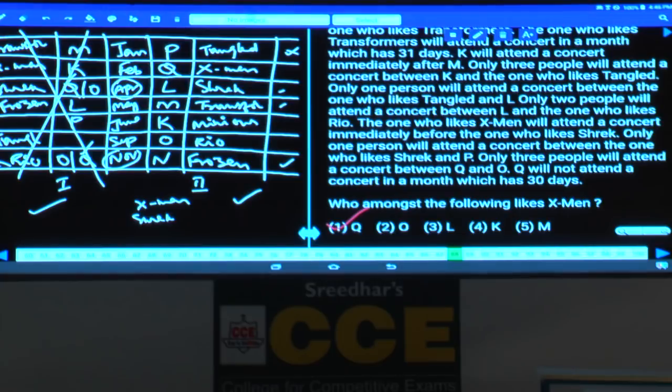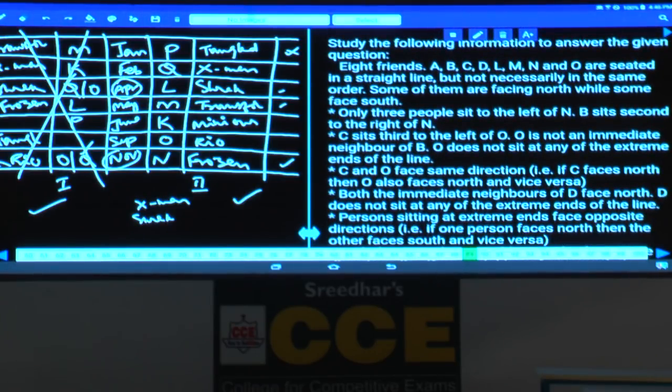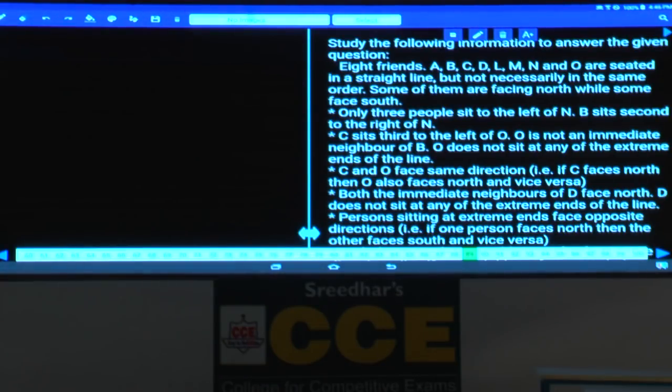Now this is about question numbers 84 to 88. Done with this arrangement? Then 89 to 93, it's again based on a puzzle. Now here in this one, 8 friends A, B, C, D, L, M, N, O are seated in a straight line, but not necessarily in the same order. Some of them are facing north and some of them are facing south. Here it is not clearly specified how many are towards north and how many are towards south.